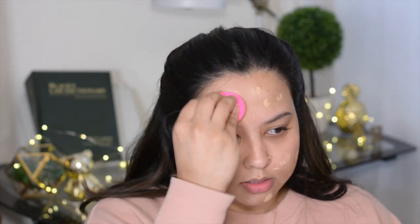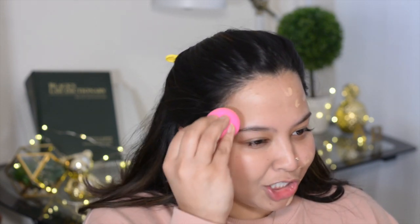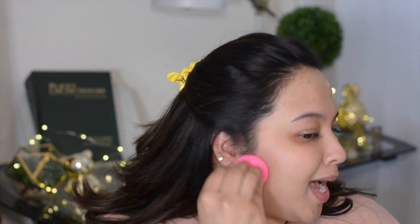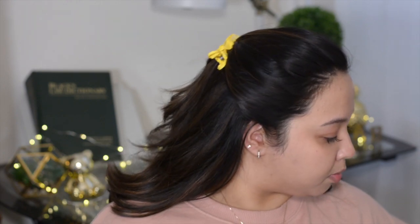And just a recap, for those of you who don't know, I do go a shade lighter, just a tad bit lighter than my natural skin tone on my face because I like to bronze up quite a bit. I do like full bronzer powder, cream bronzer powder, you know, the full gamut.